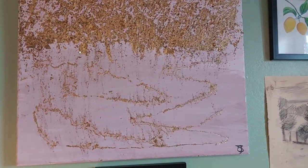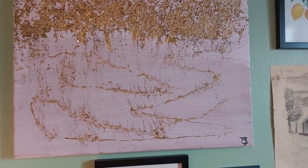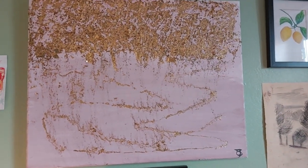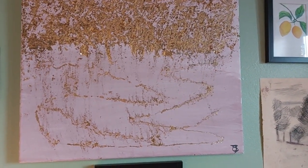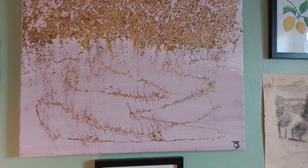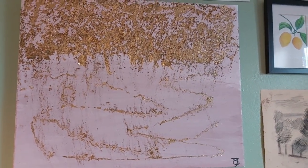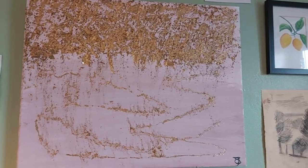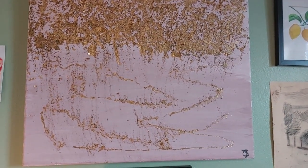When we moved in, there was a gap in our living room on the wall that we couldn't find a picture for at the time. So I just used one of my old canvases. Used a tester pot of pink, dusty pink paint. I did some gold leaf over the top. I quite like the effect that it did. It's the first time I've used gold leaf, so I didn't really know how it was going to turn out, but it looks quite cool.